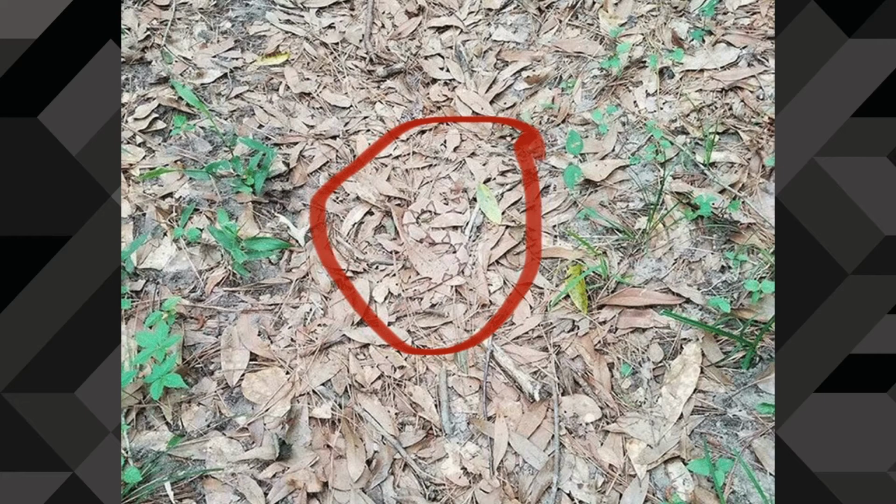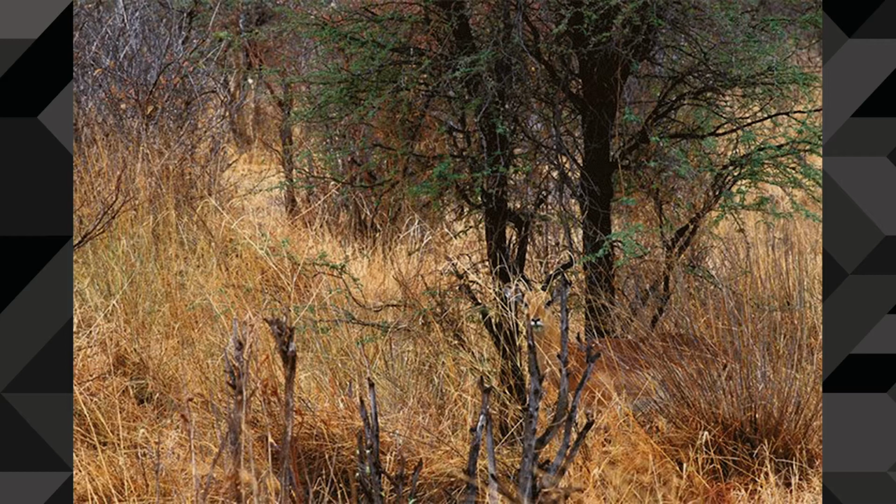Okay, and now we're going to look at one more. See if you can find something hidden in this picture. Look carefully. That one's really hard to spot. Do you see it over to the right? That's an impala. Check out the camouflage there. It blends in almost perfectly with its surroundings.